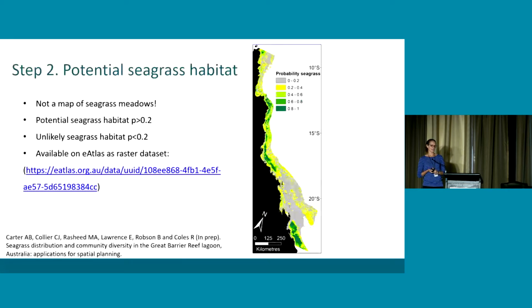Rob Coles will want me to point out that this is not a map of seagrass meadows. It is different levels of probability of where we could find seagrass. And we had quite a low threshold in terms of potential habitat, which we defined as above a probability of 0.2. And the reason for that is that it tended to capture these really ephemeral deep water seagrass sites. But what it also allowed us to do was look at areas which are in grey here that were really unlikely to have seagrass, and often they were the deeper water areas. So we're able to exclude that from the community analysis. And again, you can download this as a raster from eAtlas.